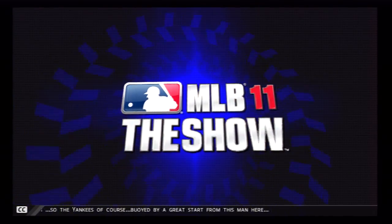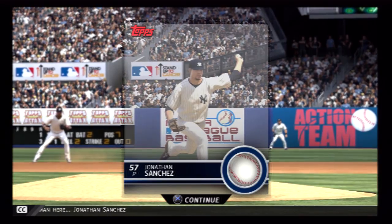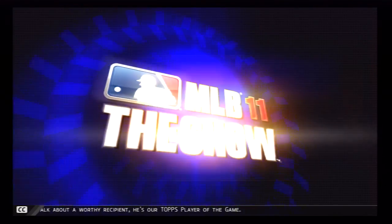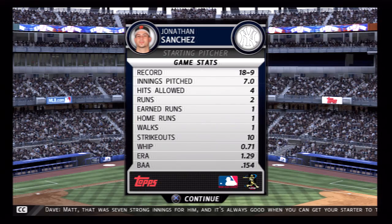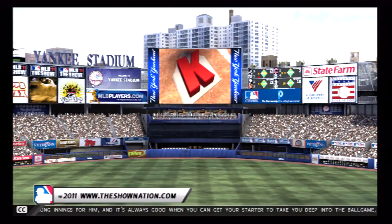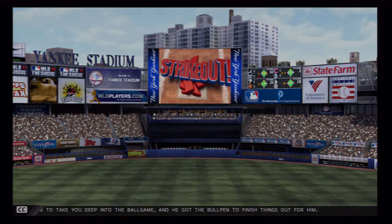The Yankees, of course, buoyed by a great start from this man here, Jonathan Sanchez. Talk about a worthy recipient. He's our tops player of the game. Matt, that was 7 strong innings for him, and it's always good when you can get your starter to take you deep into the ball game, and he got the bullpen to finish things out for him.